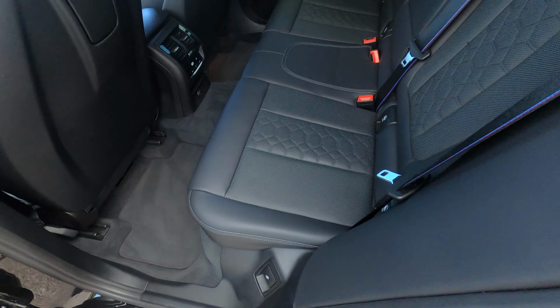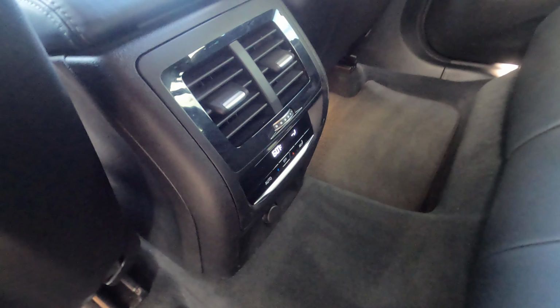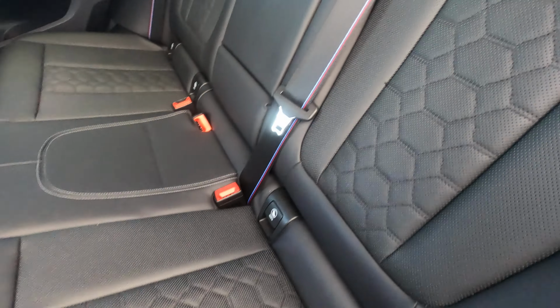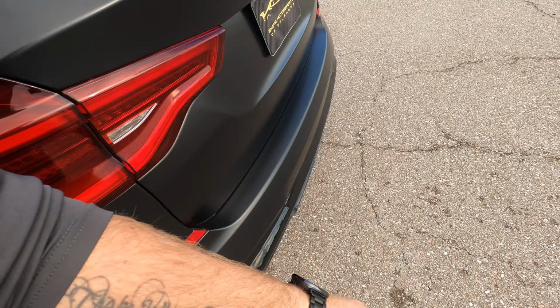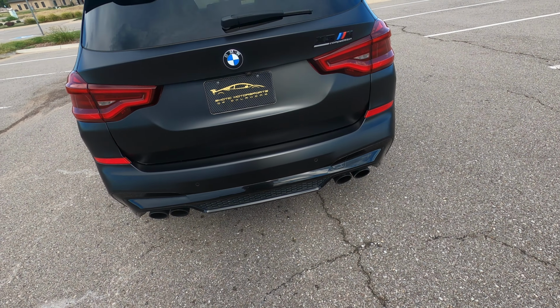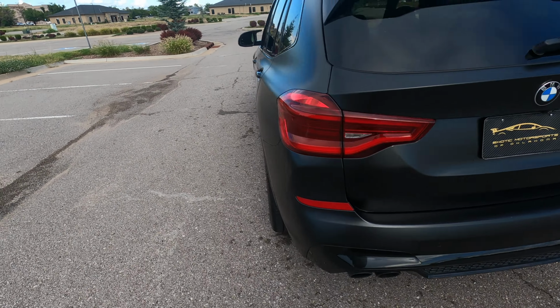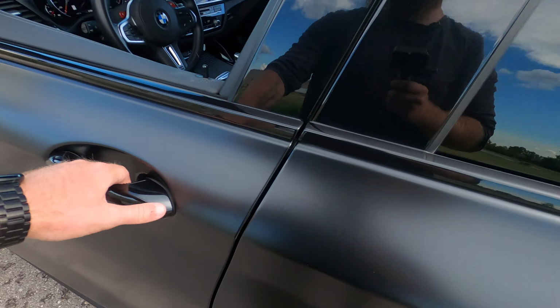So here in the back, we've got a third climate zone there, along with a 12-volt input at the bottom. Seats look perfect. I love the accenting colors on the seat belts there. It looks really cool. And you can hear in the back, with the valves open, even the idle is just incredibly aggressive. This SUV sounds mean. It is very unsuspecting. It's quick too. I won't even lie to you. It is pretty quick.